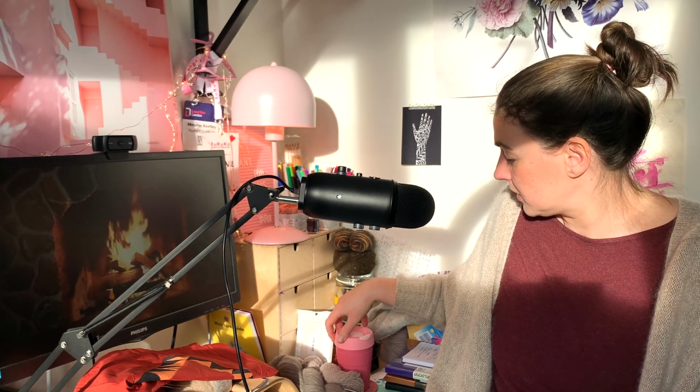I got this cup. I love Keep cups, and this is the metal thermal one. They just came out with it, I think, in November. They're super new, and I just love the pink one.